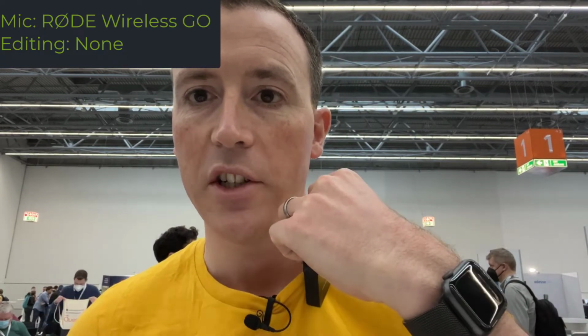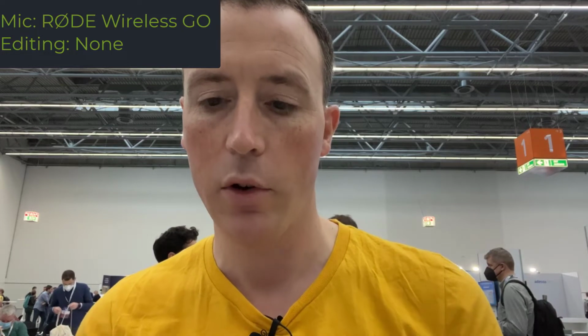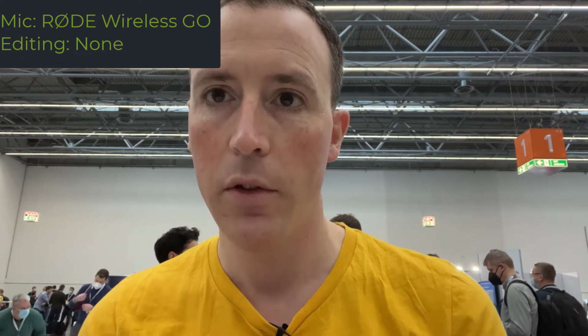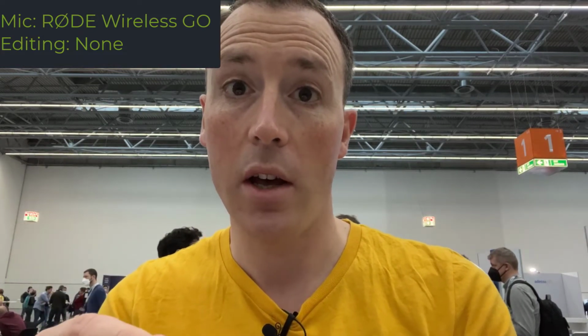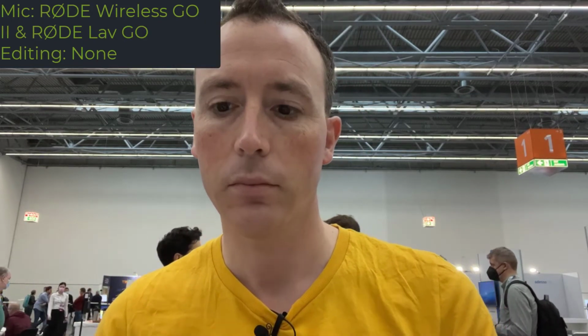And then what I can do, I'll probably do it straight on the cord actually, sort of keep the recording. I might just edit out the really loud noise you're going to get when I plug this in, but I can just plug the Lavalier Go 2 into the transmitter. And the other thing you're going to notice is the gain is probably quite high now, so I'm just going to turn that down slightly.